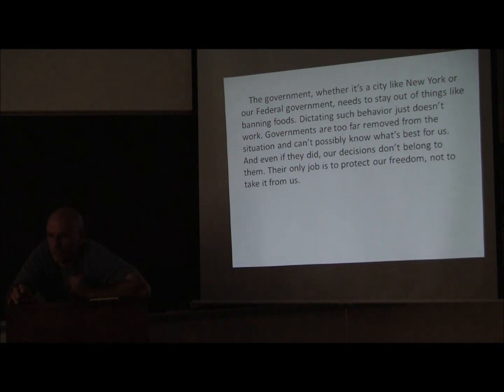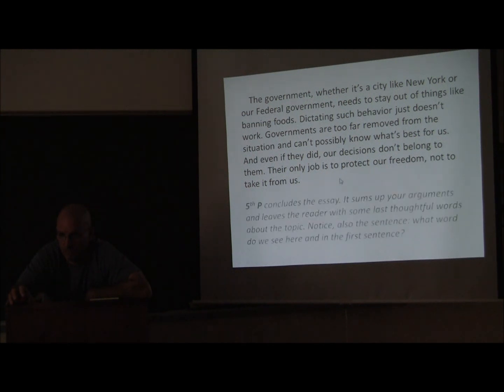The government, whether it's a city like New York or our federal government, needs to stay out of things like banning foods. Dictating such behavior just doesn't work. Governments are too far removed from the situation and can't possibly know what's best for us. And even if they did, our decisions don't belong to them. Their only job is to protect our freedom, not to take it from us. Okay. Fifth paragraph concludes the essay, sums up your arguments, and leaves the reader with some last thoughtful words about the topic.